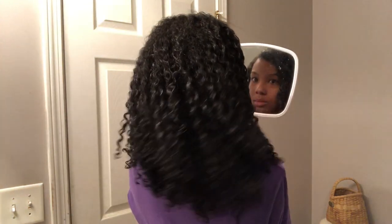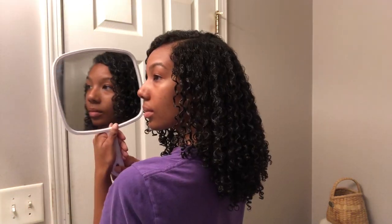So this is my hair right after I finished. I'm going to show you guys the back and the side so you guys can really see what it looked like. I was very hopeful, y'all. Very, very hopeful. You guys can see that this wash and go is going to be great.